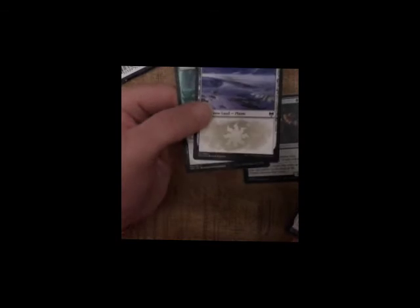And we got a Snow-Covered Plains, because the set theme is Snow-Covered Plains. So let's keep going. Oh, that was a good hit. I know it's a common, but it's still a good hit.